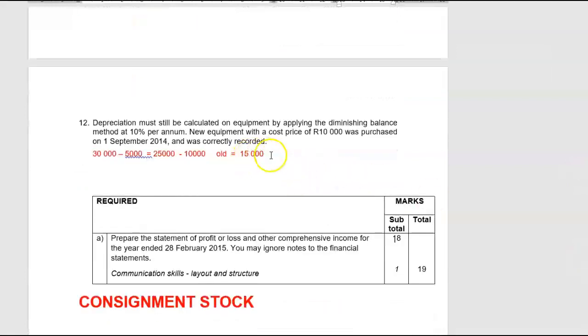14,300. So our old equipment's cost price was 15,000. The accumulated depreciation was 14,300. So the carrying value of the old equipment at the beginning of the year was 700 Rand. 700 Rand multiplied by 10% will give me my depreciation on the old equipment, and that equals 70 Rand. My new equipment, we've bought new equipment for 10,000 Rand. So the new equipment of 10,000 Rand must still be depreciated as well.